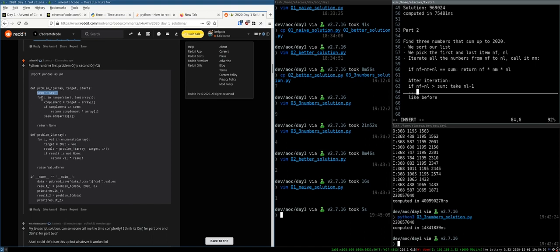So it's iterating over the input, saving the complement, being the current item minus the sum it needs to get. And then if you already saw the complement, it will just return it, because that means you're finished. Otherwise, it will add it to the set of numbers that you saw. And then the second problem is solved just by adapting the target using the difference.